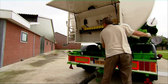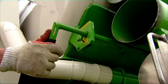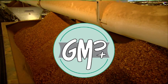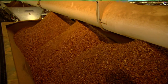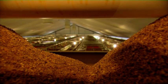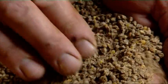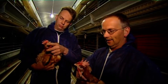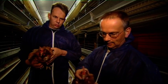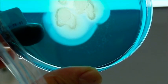The feed entering the farms is checked systematically. IKB farms receive feed with a GMP Plus certificate. The feed companies provide guarantees of its quality and composition. The feed must be free from salmonella. The Netherlands is leading the way in Europe in the control of salmonella. Salmonella control is regulated by law in the Netherlands.